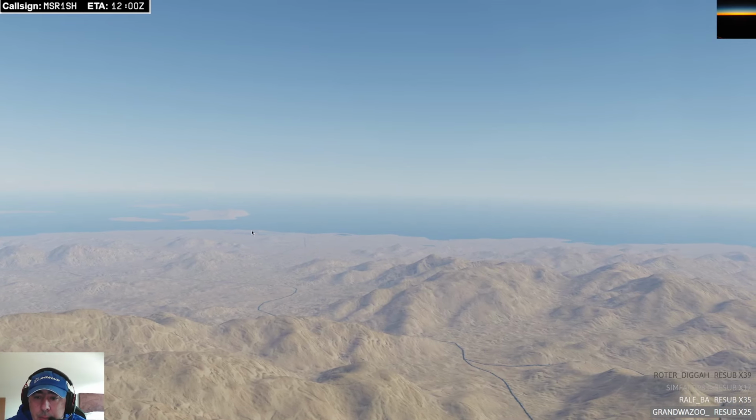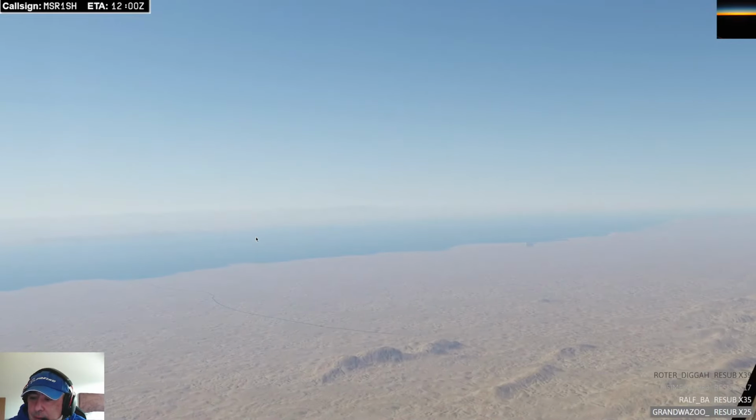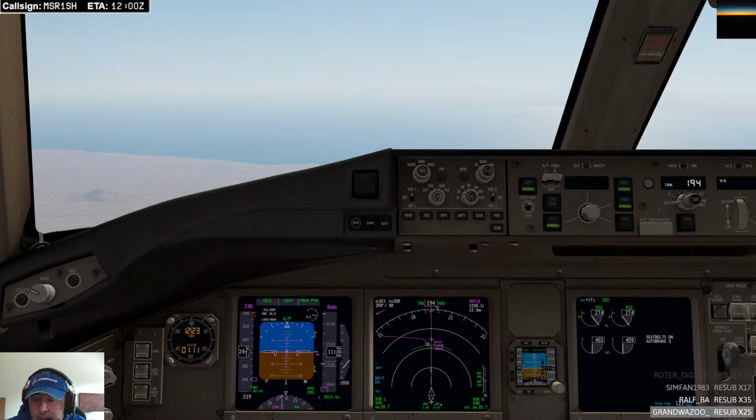Oh yeah, that's the airport there. Visual. Visual approach. There's now a cloud in the sky. It's a severe CAVOK.